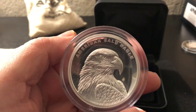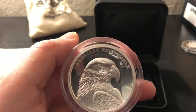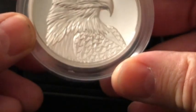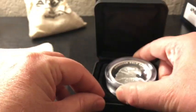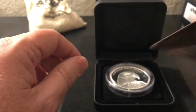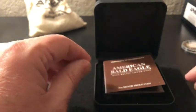And I forget what I paid for this. I'm not going to go through purchase prices because all this stuff was bought when silver was so much cheaper. But that is a collector item. It is a high definition proof. Really nice. But that's the kind of thing I'll probably be selling here while spot price is up and demand is high. And again, doubling down on bullion.